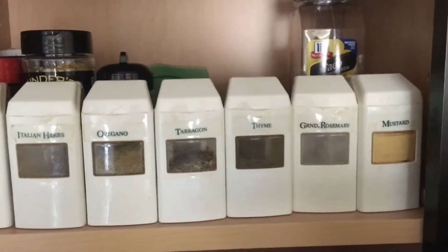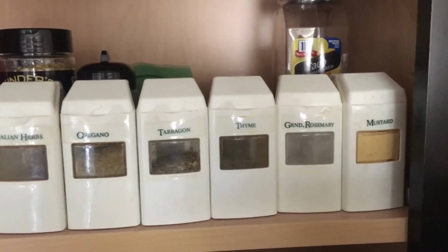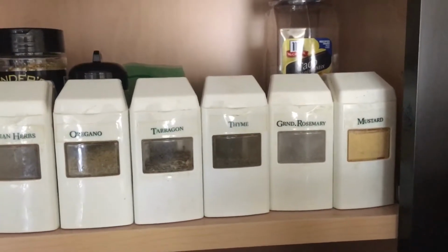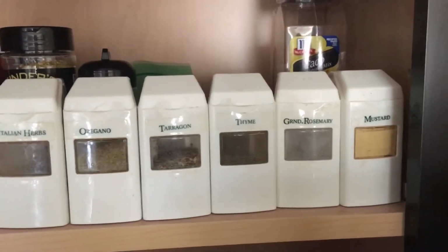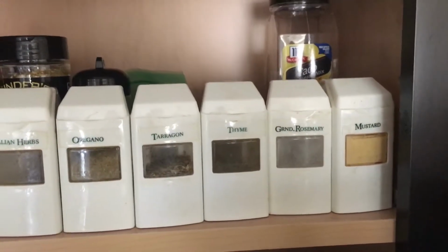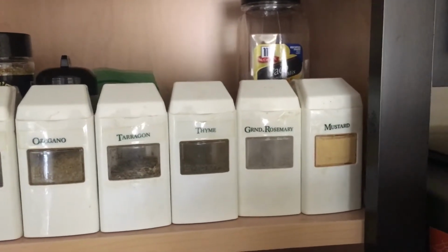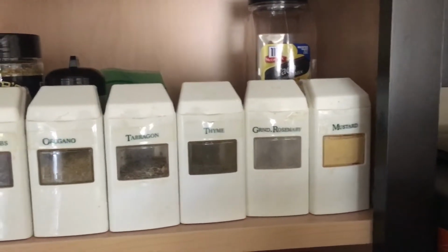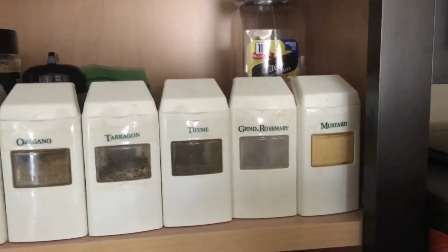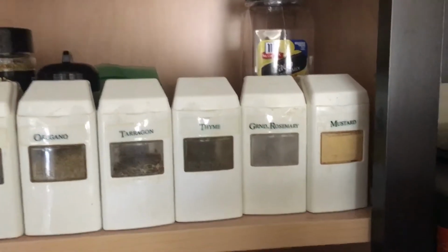Thyme, I use that a lot. It can be used for beef, chicken, pork dishes, soup, chicken noodle soup. I love it. Thyme is also real good in chicken a la king, which is another chicken dish with a cream sauce. Then ground rosemary, that's real good on a lot of meats too. Prime rib, chicken, turkey, pork especially. Dried mustard, I use a lot of that in meats and in my barbecue sauce.